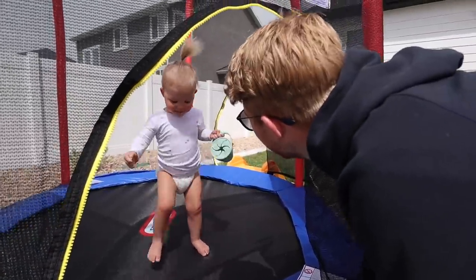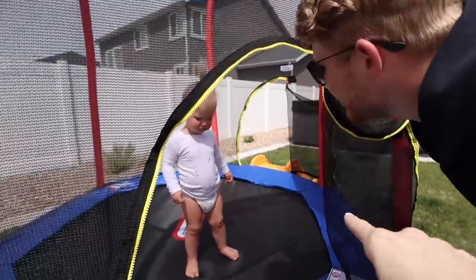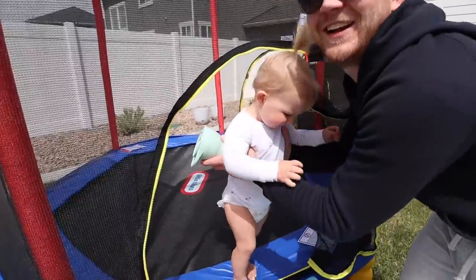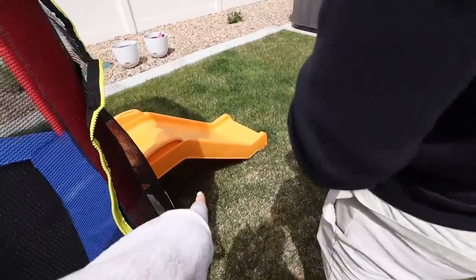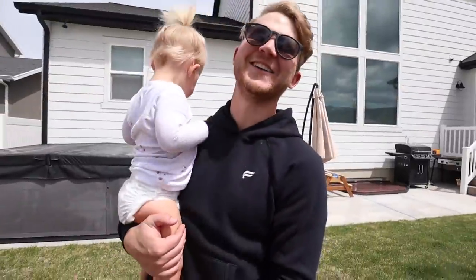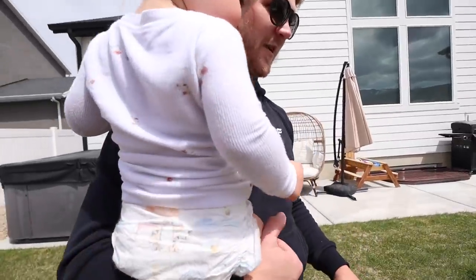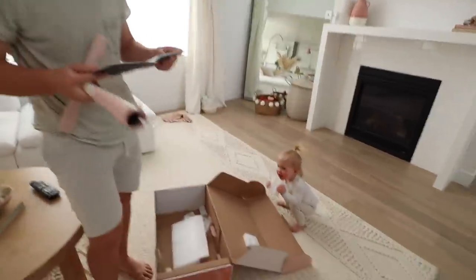Is that your own tramp? Yeah! Jumping! And look, there's a slide, and you can climb up. Do you like it? Just a little bit sad. She woke up a little bit sad. Yeah, look, there's a slide. A slide? No. All right, we got to redo this in a minute. We need to get a little bit happier. Eat more snacks, okay? All right, our next gift to her.